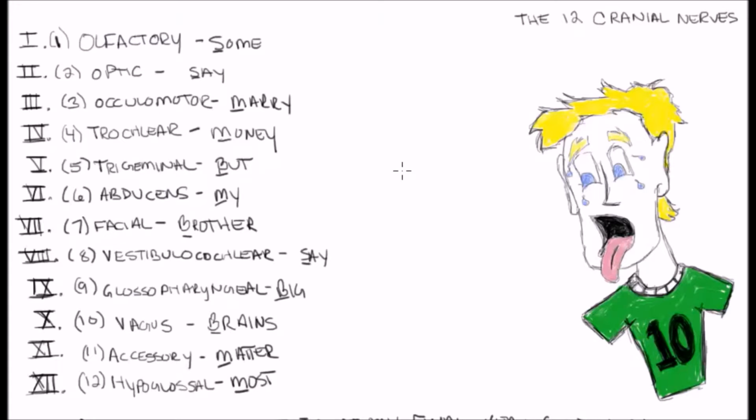So the first cranial nerve is the olfactory, right? So if we use the number 1 to represent the olfactory nerve, right? So we know that number 1, olfactory, we know olfactory means that it's associated with the nose, right?